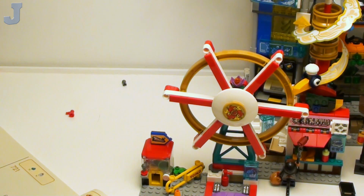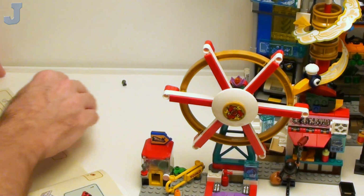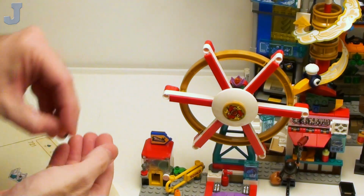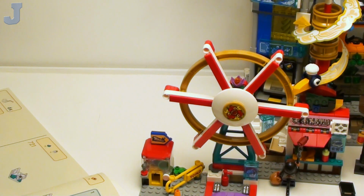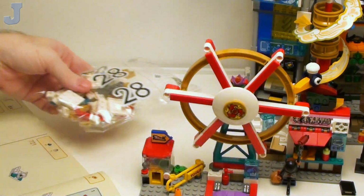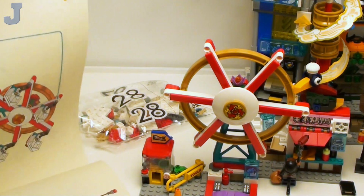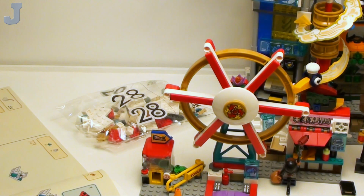And then we'll be starting bag 28, make sure. Let's take a look at the parts. And that is what we have remaining. We're almost done, folks. Alright, so now we're going to move on to bag 28. And we're still working on that.